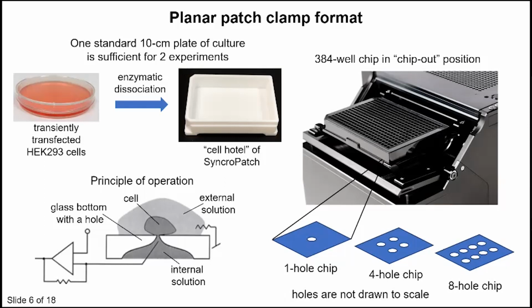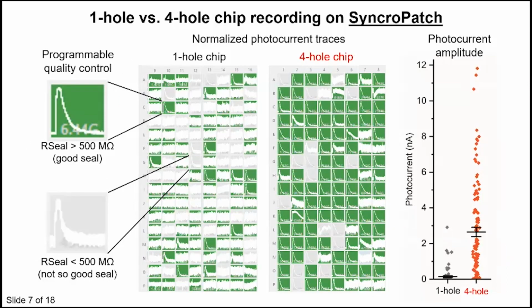So we use chemical transfection, and chemical transfection is never 100%, as you know. Here you see some results of comparing a 1-hole chip with a 4-hole chip for the same Channelrhodopsin. Each little square here represents photocurrents from one well. There is also a programmable quality control, a very important feature of the SyncroPatch. In this case, green squares mean that this well has a seal resistance above 500 megohms, which is a good seal, and gray squares mean the resistance was lower than this value.